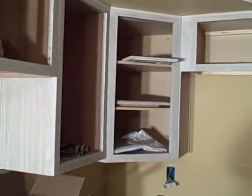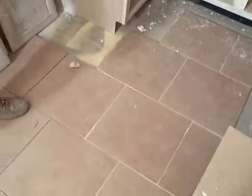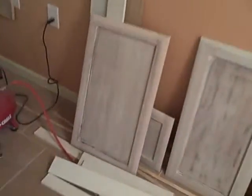Cabinets turned out great. They're all whitewashed, and we got the buttons for them, but I don't have those installed yet. And the doors aren't on yet, as you can see. Floor is almost done. Bob keeps getting in the way. Washing the dryers here. Here's the doors laying on the ground here. They're just not yet installed. Got a good distressed look to them.